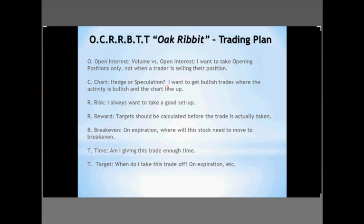I already have my targets in place. Time and target, TNT. Some people call it tacos and tequila. I love tacos and tequila, but I call it time and target. If I am wrong, where am I going to take my trade off? Am I holding this until expiration? Is this a day trade? Is this a swing trade, okay?